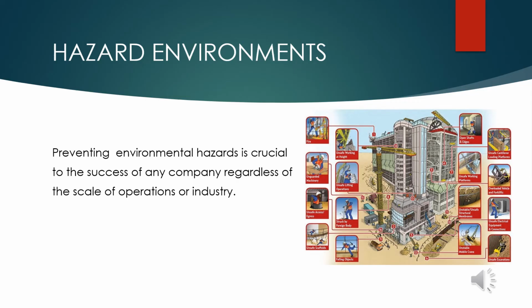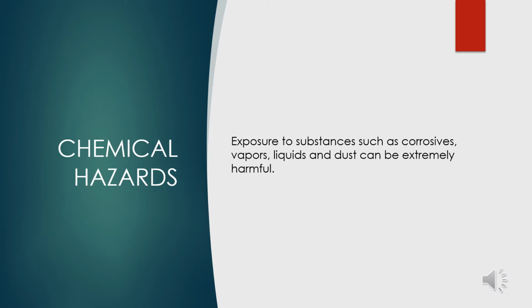Next is hazard environment. There are 4 types of hazard environments that I will present today. Preventing environmental hazards is crucial to the success of any company regardless of the scale of operation or industry. The first hazard that I will present today is chemical hazards.